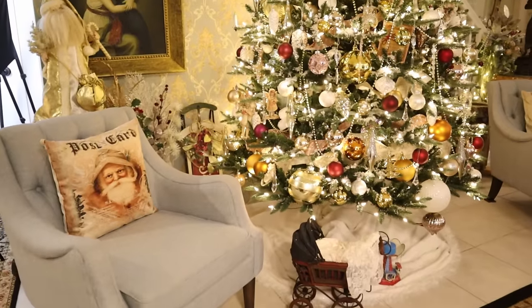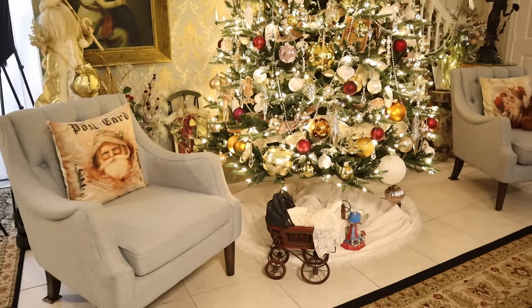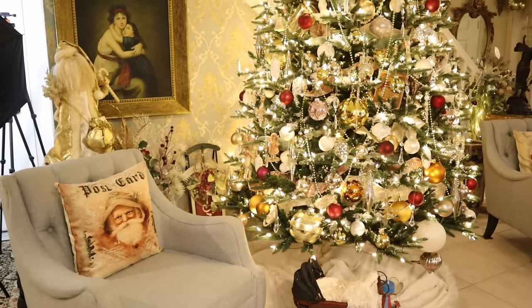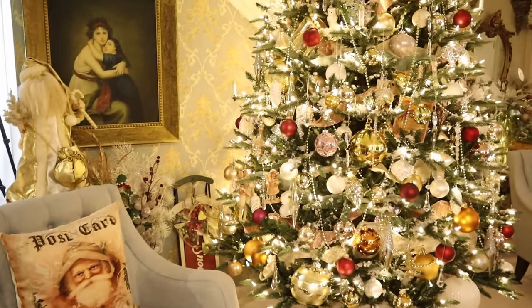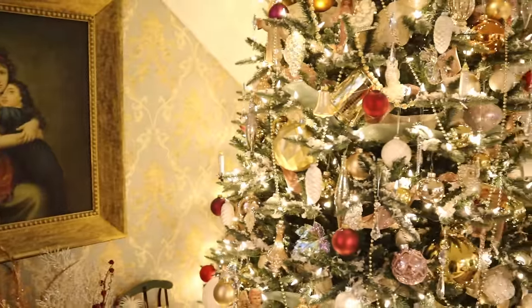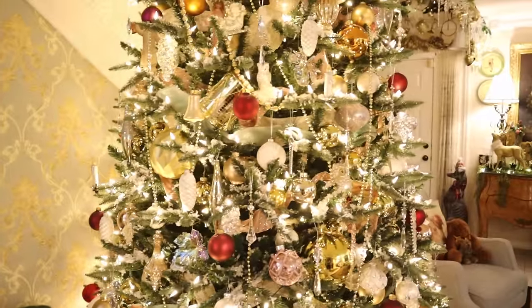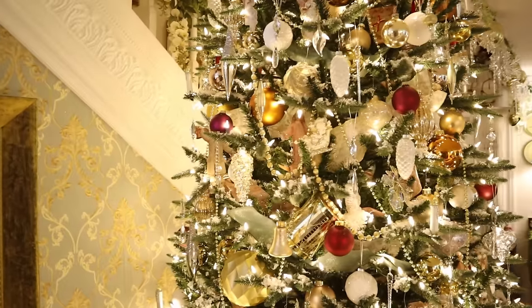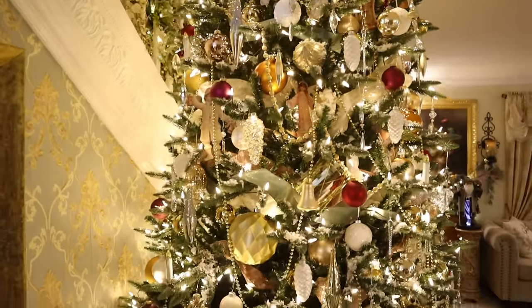Now, our biggest showpiece in the living room this year is our 12-foot main tree, done in creams, gold, rose gold, raspberry, in the Victorian style. This tree represents England.